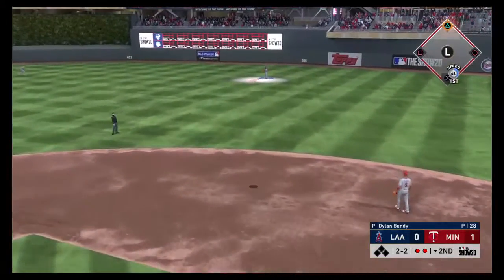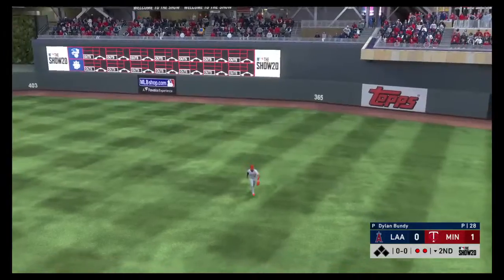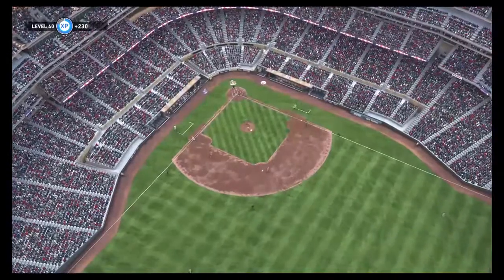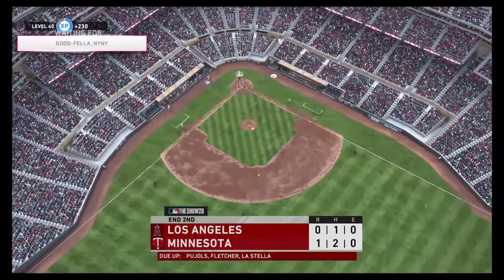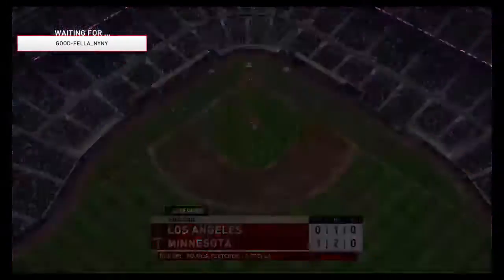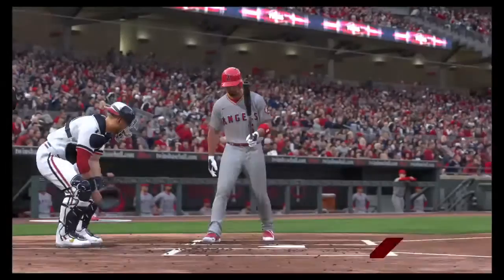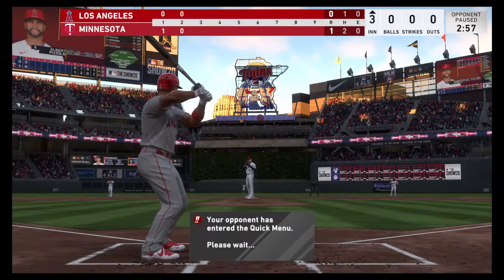Lofted in the air out toward right center. Waiting on it is Goodwin. Makes the catch, and that'll retire the side. Leading off the inning, Albert Pujols, and they'll need him to get something going here. First baseman, number 5, Albert Pujols.